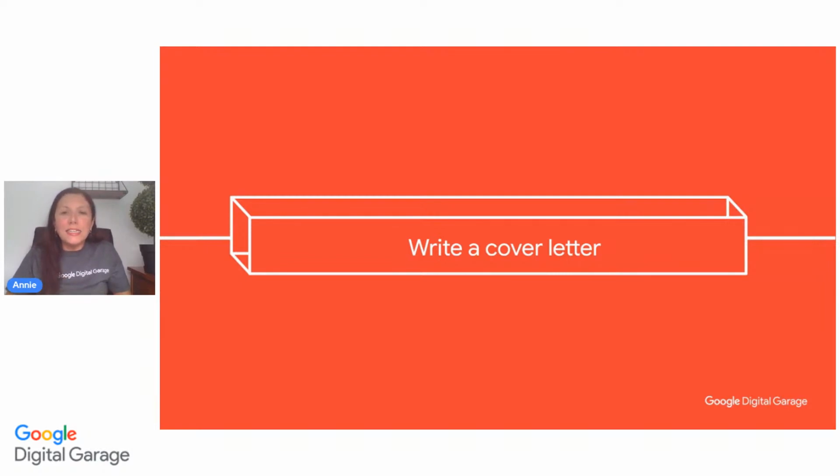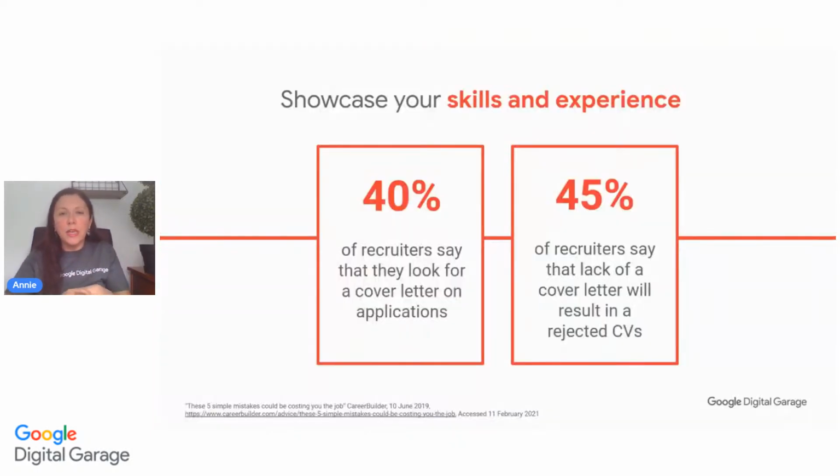So in terms of writing a cover letter, it is a really good template that we're putting together here. We've put together just something simple for you to work on and to start with, to give you a beginning point. So make sure you do read your job descriptions to make this valuable for you. It's really key now to have a cover letter, and it's a huge part, nearly half, so 40% of recruiters will look for that.